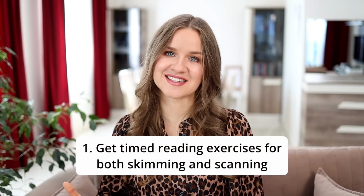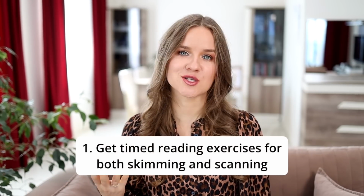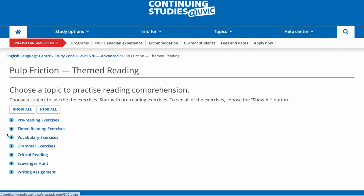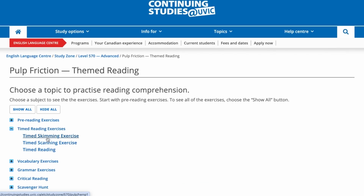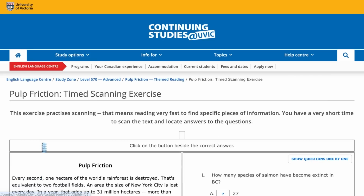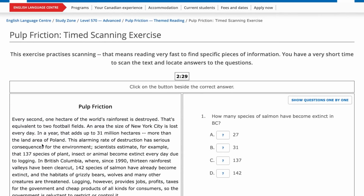As with any skill, I recommend practicing reading techniques as much as possible. For example, you can use the University of Victoria's Continuing Studies website to get great timed reading exercises for both skimming and scanning. Just choose the exercise you want to do and start practicing.